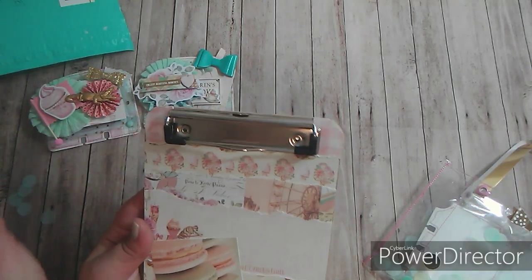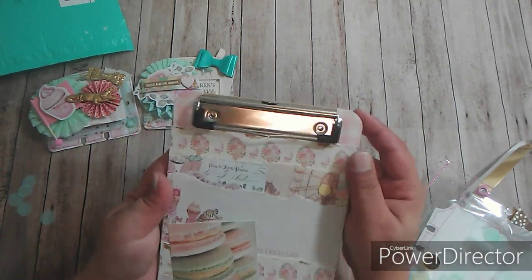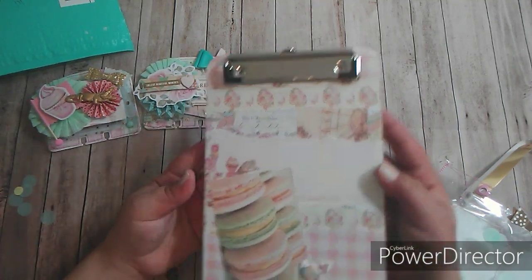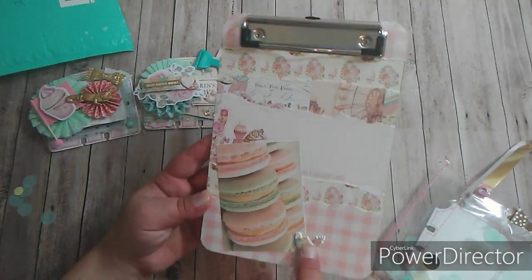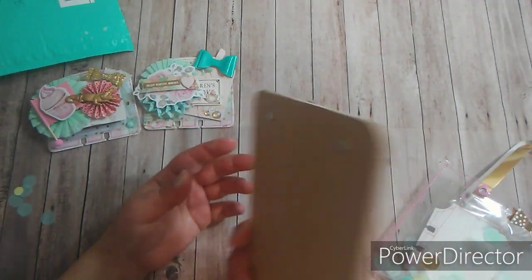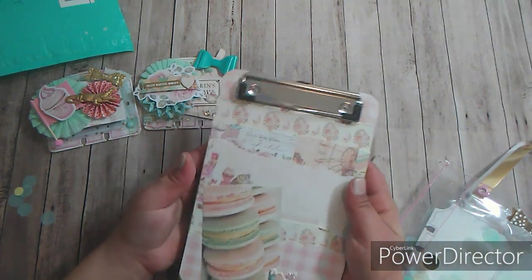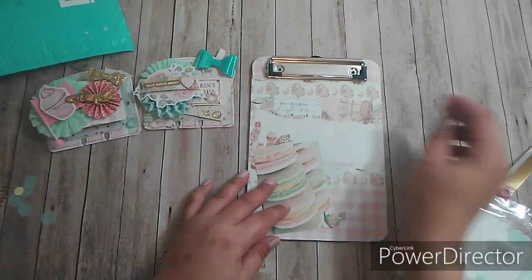So she's done the torn paper effect and layered them up. Oop, sticking to me. Layered them up. Used one of the cut aparts of the macaroons and a cute little puffy sticker of a teapot. Oh, wow. This is just gorgeous. Thank you so much, Elisha and Lilly. I don't know which of you to thank. This is so gorgeous.